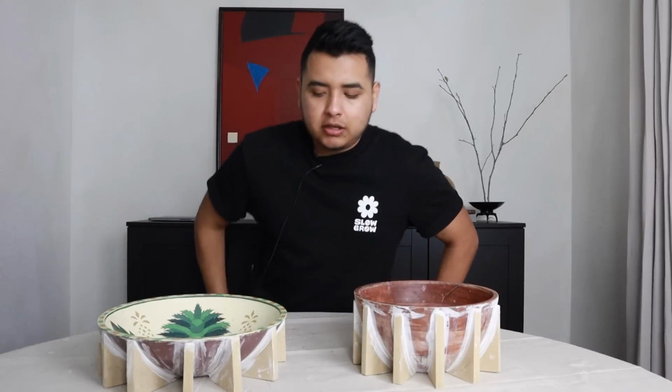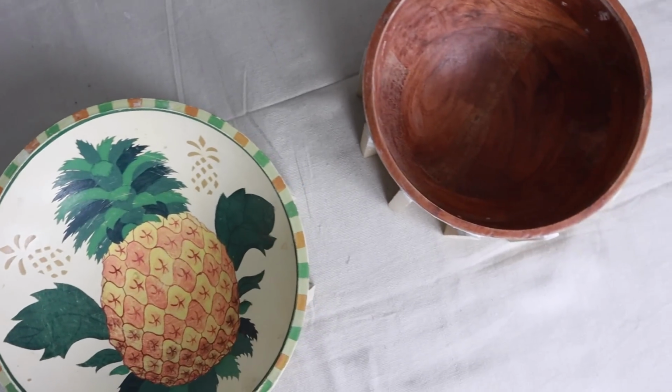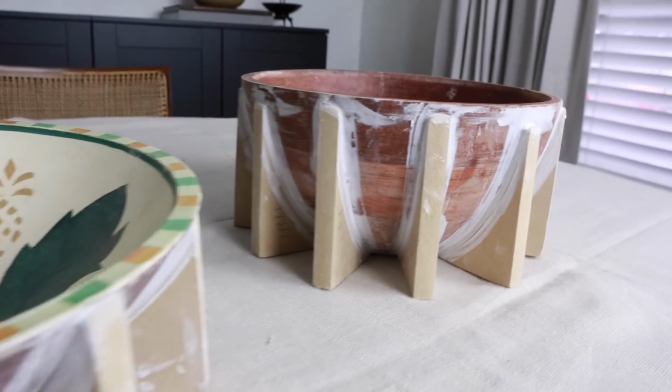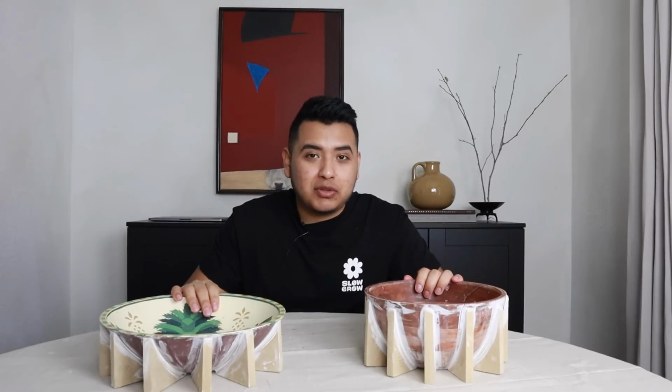Good morning. So I allowed everything to dry overnight. Did a little bit of light sanding where needed, but it's looking really good, as you can see here. Very sculptural. So I'm gonna be honest with you, I'm kind of doing this on the fly.